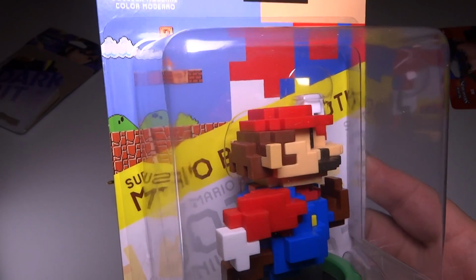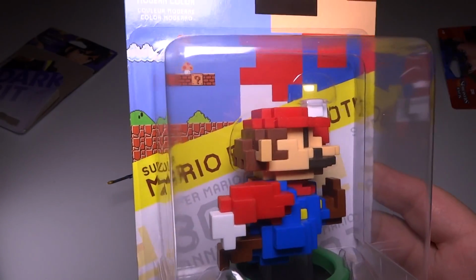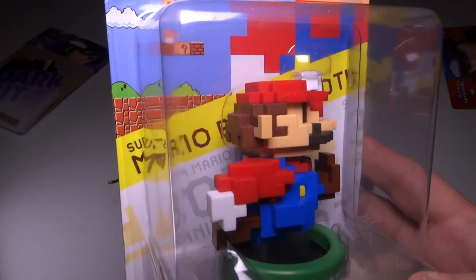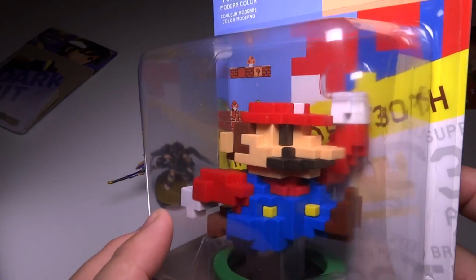So, luckily, thanks to a few of you guys, thank you very much, tipped me off that Walmart were going to have this on Black Friday, and sure enough, they did. It was great. It was about $20 or so. It was like $18.88 or whatever weird pricing scheme they have, but just a really great looking Mario 30th Anniversary Amiibo. And you can see this is with the traditional red and blue, which is fantastic.